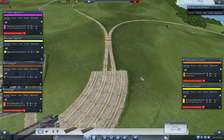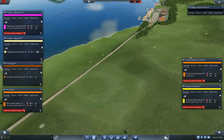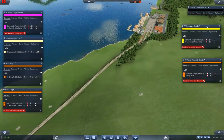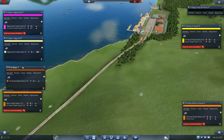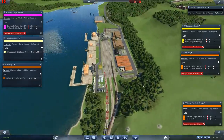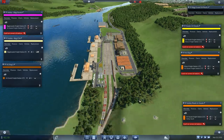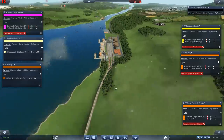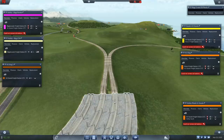Okay, so we've got our X's in. We've got two lines coming up here. We've got TFA1 goods. Let's forget plastics for a second. We've got TFA1 goods, and we've got TFA1 slag. Right, so this is Rivera Freight Station. Cool. So we've got our X's in down here, so that's fine. So they should come up here. We've got our X's in here.